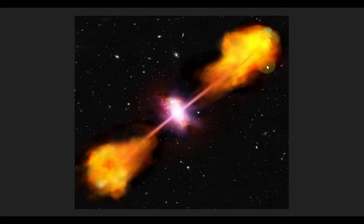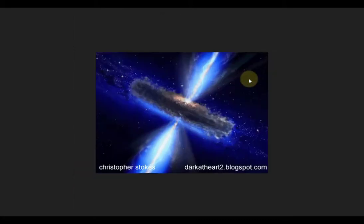So these are the lobes. And from these lobes, there's also a fantastic amount of radio waves coming out. Some of these are not even visible except in the radio, so we call them radio galaxies. They have two lobes on either side of the galaxy.